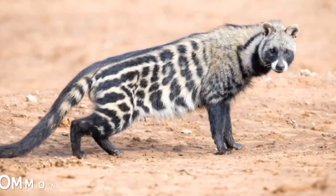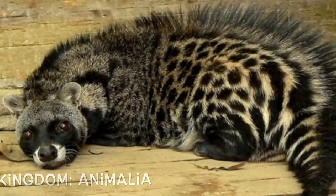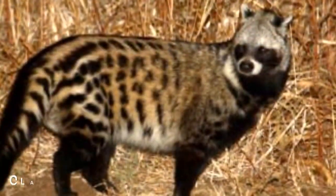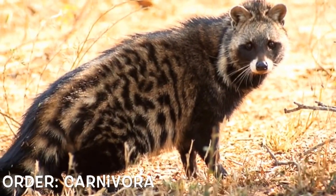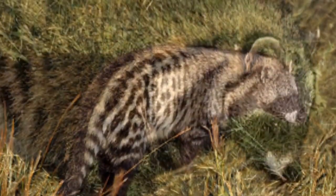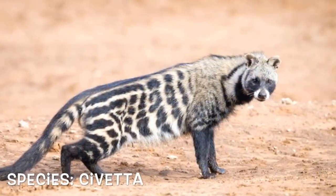Classification. Common name: African civet. Kingdom: Animalia. Phylum: Chordata. Class: Mammalia. Order: Carnivora. Family: Viviridae. Genus: Civetictus. Species: Civetta.